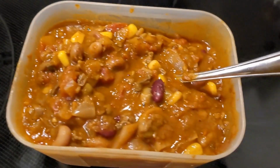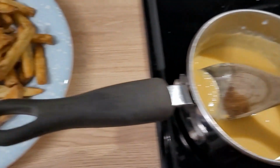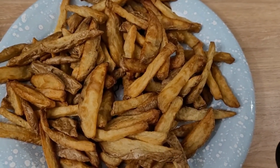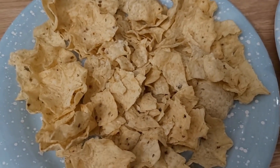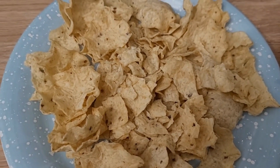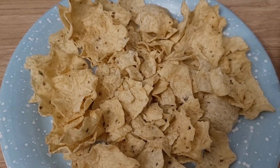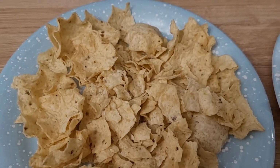My chili is heated. But the interesting thing is, you remember when I misspoke earlier and I said I was having chili cheese nachos for supper? Well, the handsome one heard me say that and immediately said, I have nachos. Can I have chili cheese nachos for supper? So I said, fine, you can have some of my cheese sauce and some of my chili and make your own chili cheese nachos. I'll show a little video once we get everything plated.